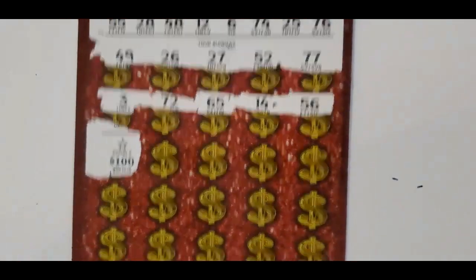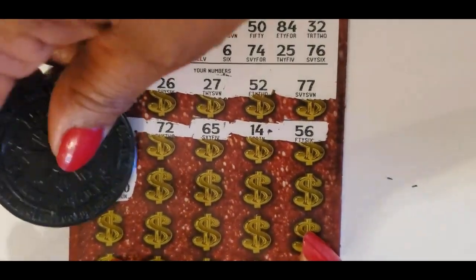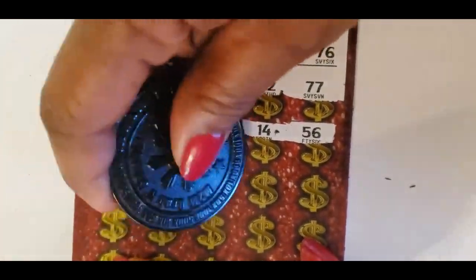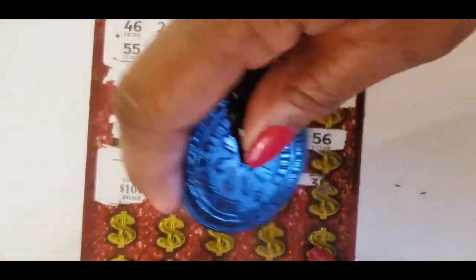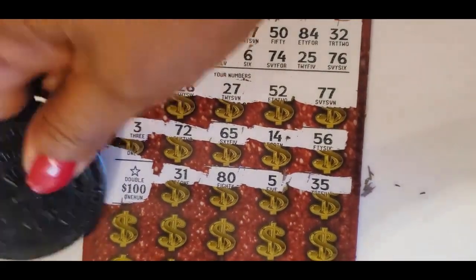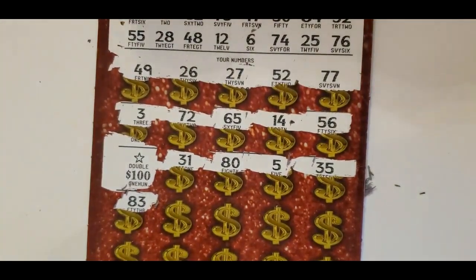Don't need a blur. Come on, ticket. Thank you. $31, $80, we have a 50, 5, we have a 6, 35, 83, 84.